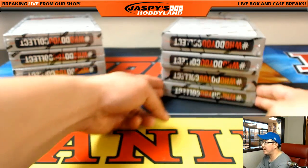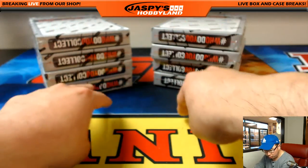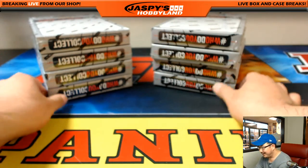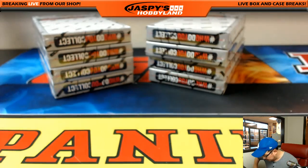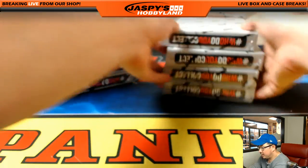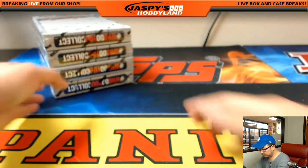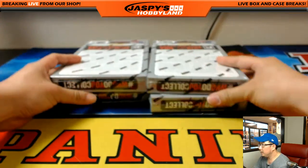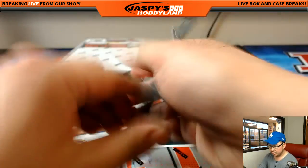So we're going to see which side we're going to do right here, left side or right side. I marked them with the Wolverine scratches so you know that they're from the same case. All right, 1, 2, 3, 4, 5, 6. Two. So we'll be doing the left side right here. This right side we'll save for break number six. And let's see what we got in this one. Good luck, everybody.